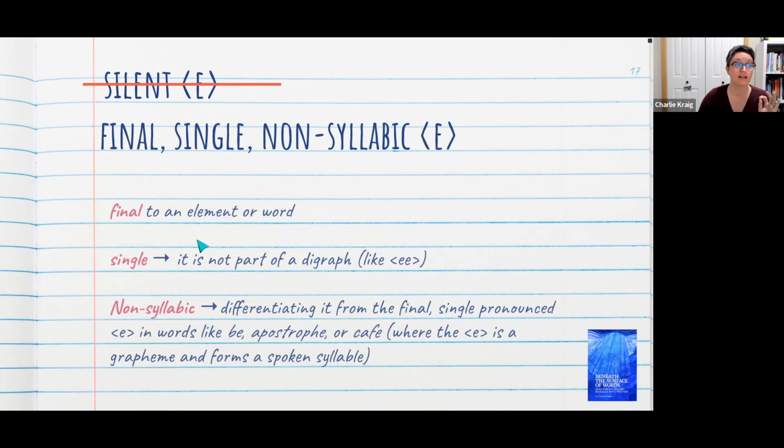Why do we call it that? Well, it's the final part of the word. It's the final letter there. Single, because it's not part of a digraph like the squealy E's, like double E. And it's non-syllabic in that it is not creating another syllable like it does in apostrophe or cafe. There, the E is actually functioning as a grapheme and is forming a spoken syllable. That's a lot to say every time I'm talking about the E at the end of the word. So you could simply refer to it as marker E. So if we're willing to call it silent E, we could call it marker E just as simply.